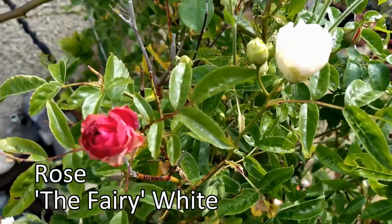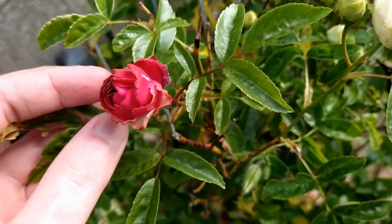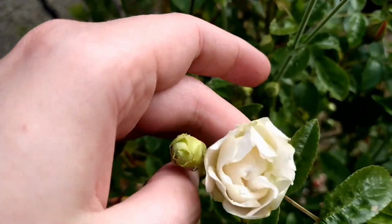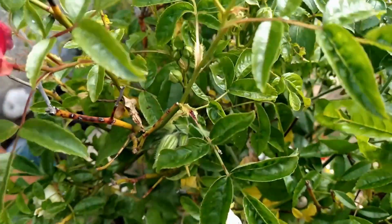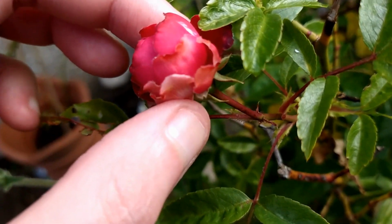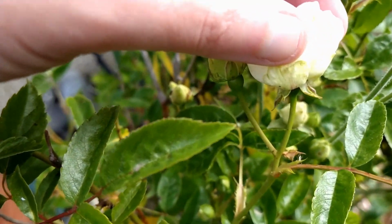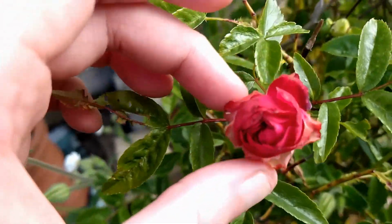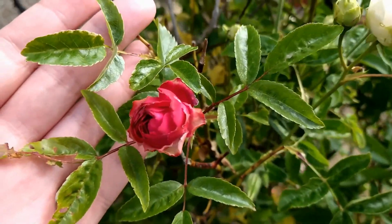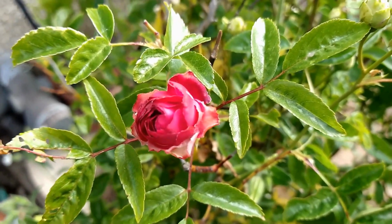Speaking of sports, here's one in action. This is a red flowering Fairy on a white Fairy flowering plant. And you can tell it's slightly different by the fact that it's got these dark stems, whereas on the rest of the plant it's just green. So what I'll do is I'll let this flower and then I'll take a cutting of it and hopefully it should take, and then I've got a new plant, providing the sport remains stable.